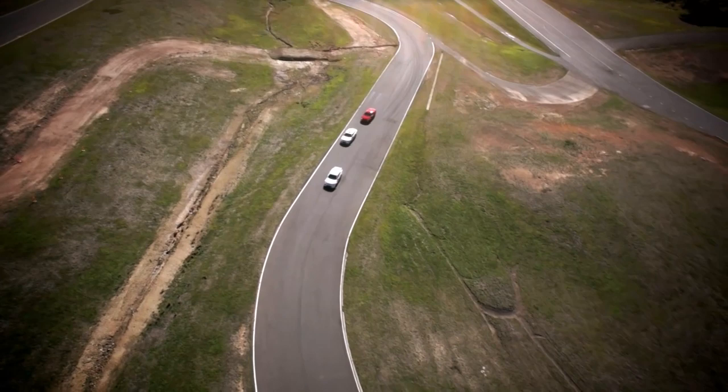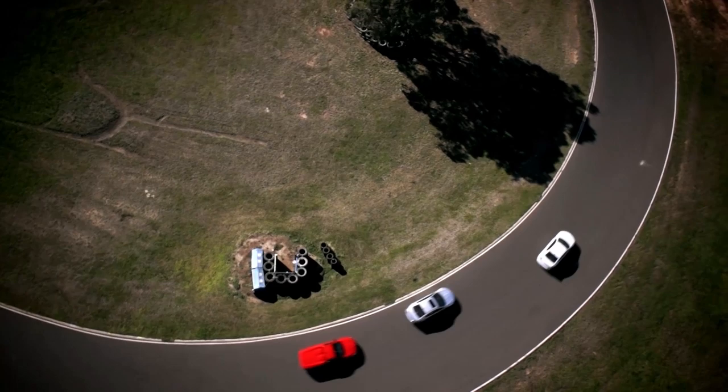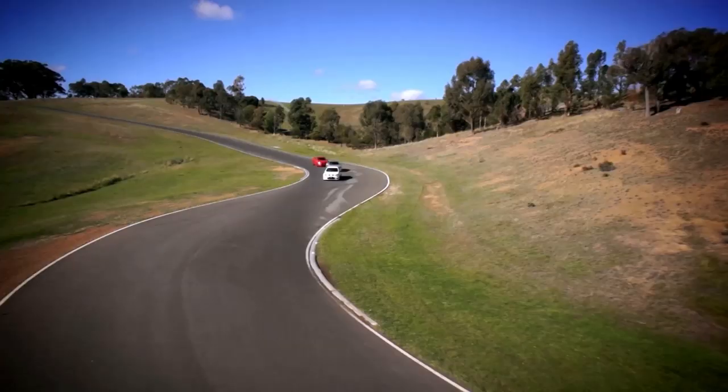We're out here at Broadford Test Track, just on the outskirts of Melbourne, to drive the new GEN-F range. These cars are straight off the production line, so I'm really looking forward to going for a drive and seeing what the cars have to offer.